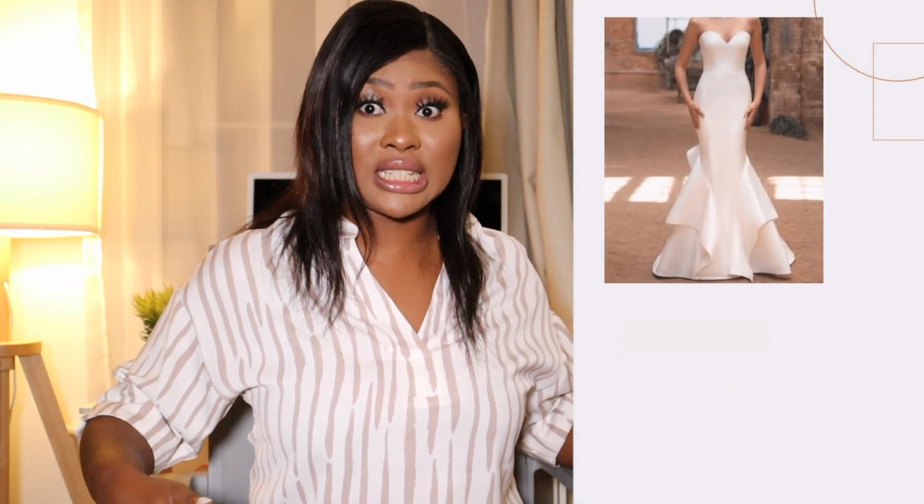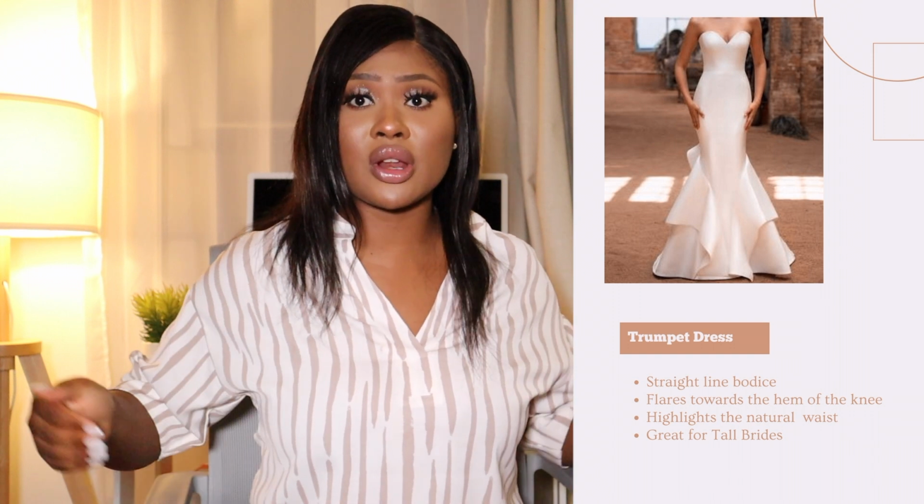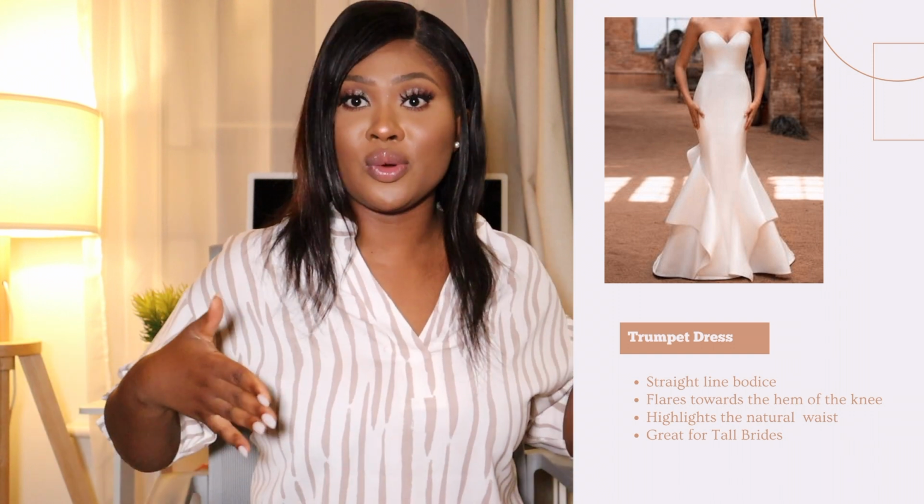We're going to move quickly to the trumpet style dress, and the trumpet dress is very similar to the mermaid dress. However, this one has a fitted, straight line bodice. So this is also for someone who likes the mermaid style, but you're not as much of an hourglass, you're more of a rectangle. That makes sense. This would be good for you. It gives the same effect, same style dress. In fact, you wouldn't even know the difference because it's so similar.